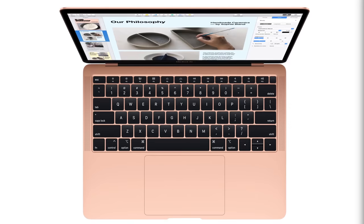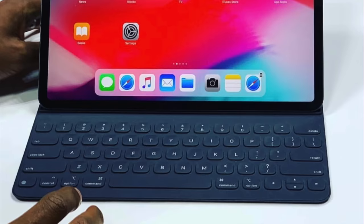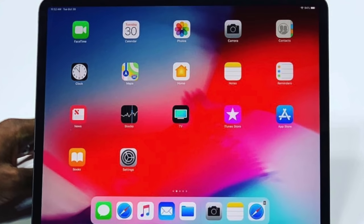I think it's really cool that they finally addressed the MacBook Air, they finally addressed the Mac Mini, and we finally got that iPad Pro refresh that we were all hoping for. And all of these updates are pretty cool, just probably $100 to $200 more than we all wanted them to be. But this is Apple. This is not news that Apple products are expensive.